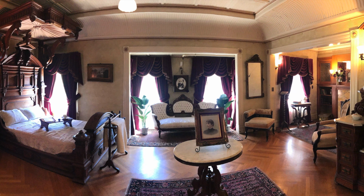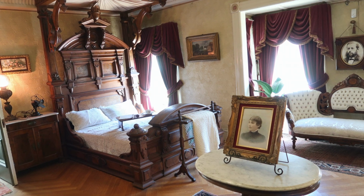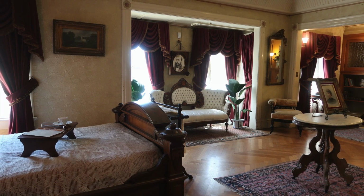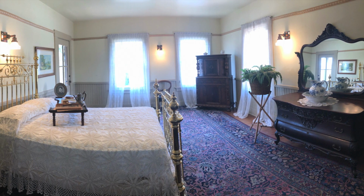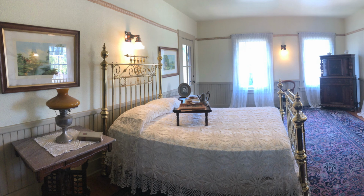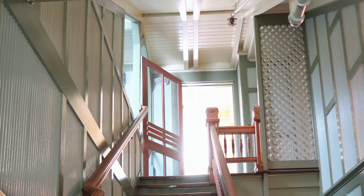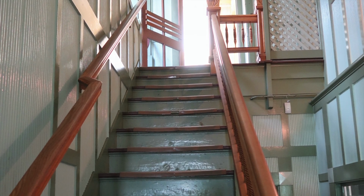Mrs. Winchester's room. She actually passed away on that bed. There's a photo of her and a photo of her husband in the background, though there's only one actual photograph of her that is known to exist, so these are just what people assume she looked like, as well as her husband. I believe this was her assistant's room, her confidant. After her husband passed away, she had a lot of people taking care of the property, obviously building, and then she had her assistants, maids, all that good stuff that comes with being wealthy.